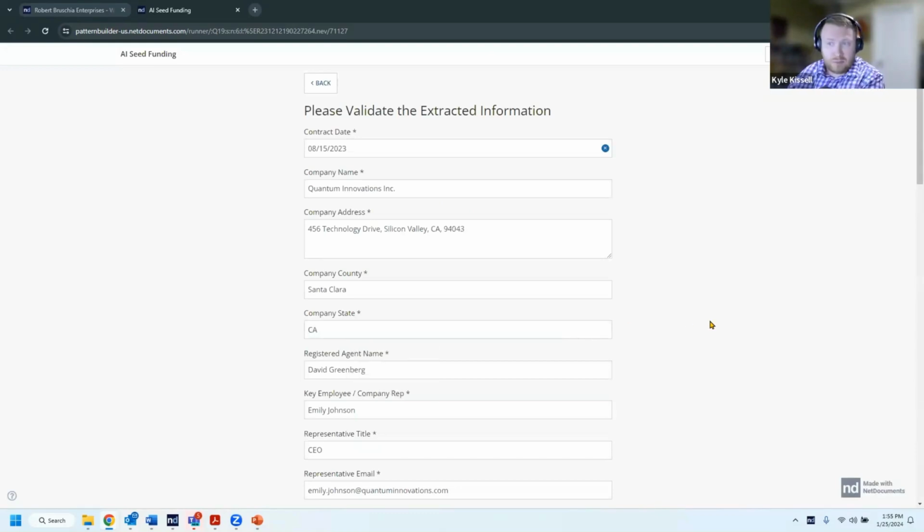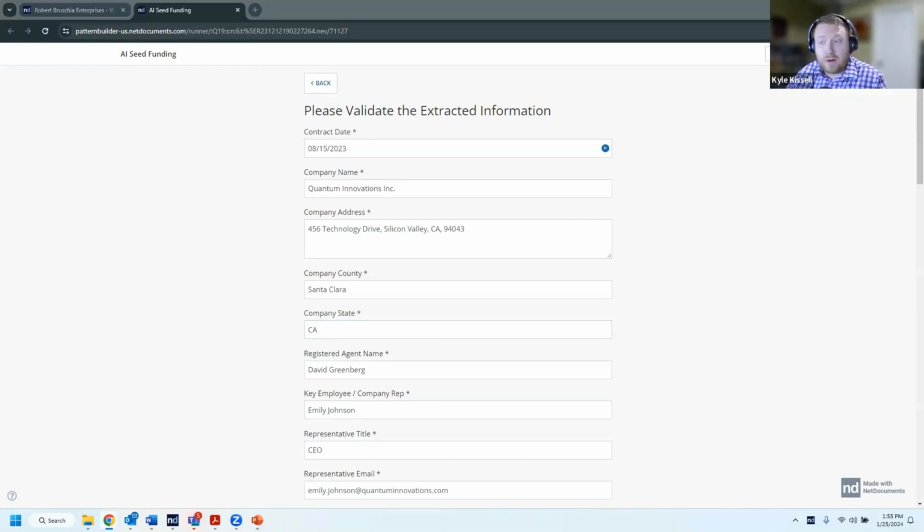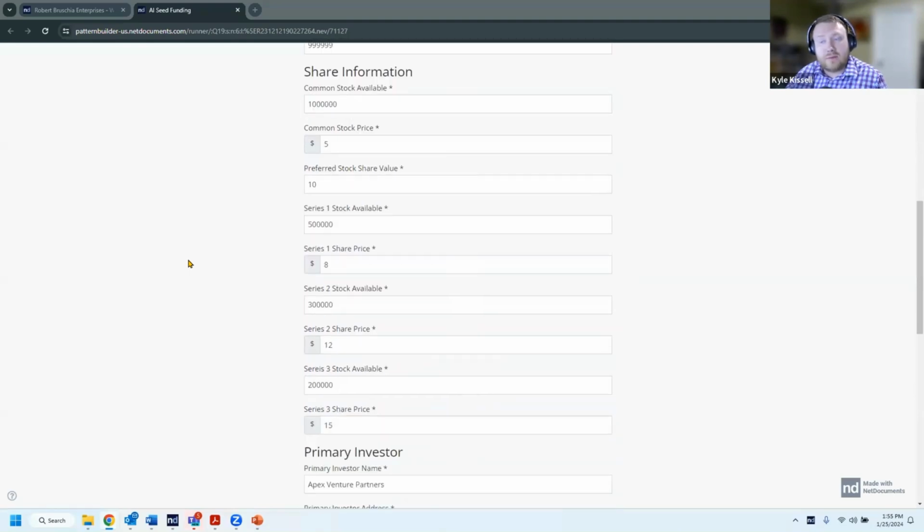So we can say, looks like we missed the state of California, right? So I can hard code in CA, or I could type in California if I wanted to. I love the prompt actually asking people to validate. That's great. Exactly. We can see as we scroll down, right? All of the information is here.